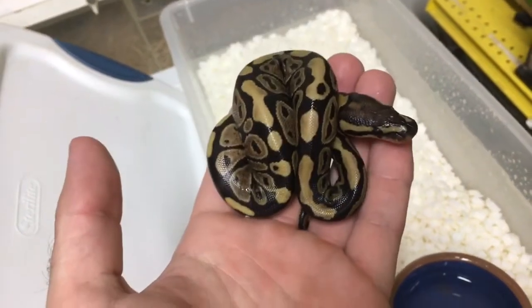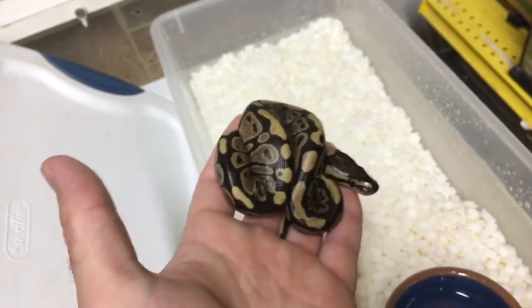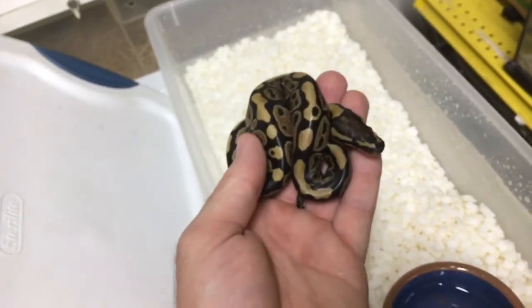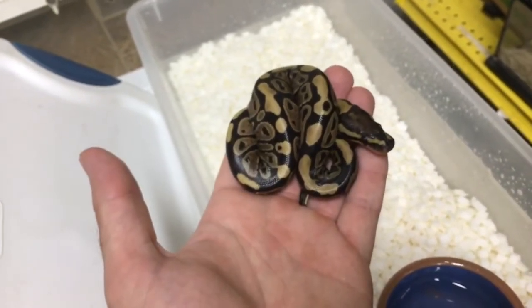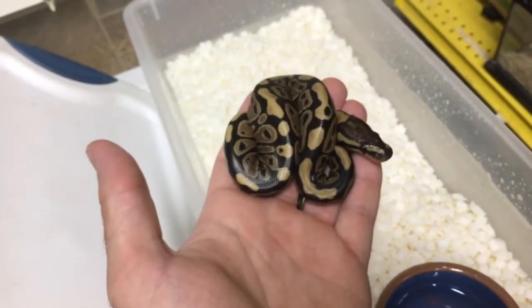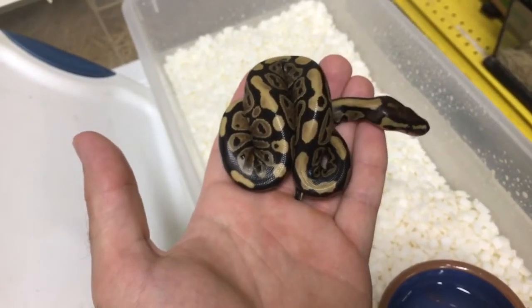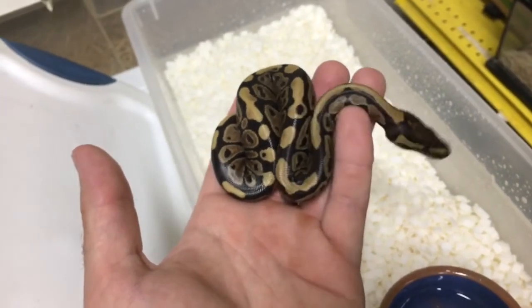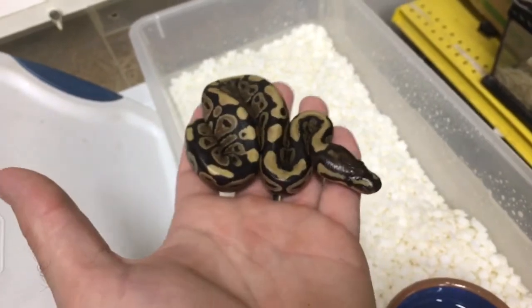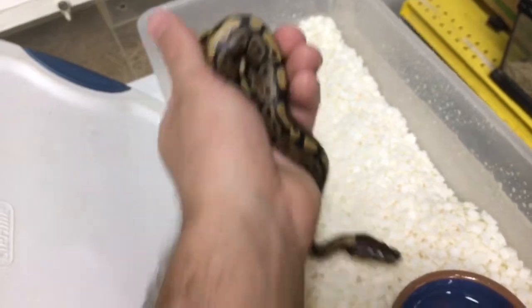Really nice looking animal. Some of you who may have a less trained eye may think that this is just a normal, but because we paired a Superstripe to a Pastel Yellowbelly, and a Superstripe acts like a super, meaning it cannot produce normals, it'll either produce Spectres or Yellowbellies. There's no chance that this is a normal. So to me, this looks definitely like a Spectre.